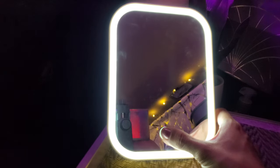This is a $5 light up mirror that I got from Daiso. I'm not sure if you guys have that store in your area, but it's like a Japanese version of a dollar store. But yeah, this light is very helpful at night, especially when I'm brushing my teeth or washing my face. Now I'll show you how I set up my curtains at night.